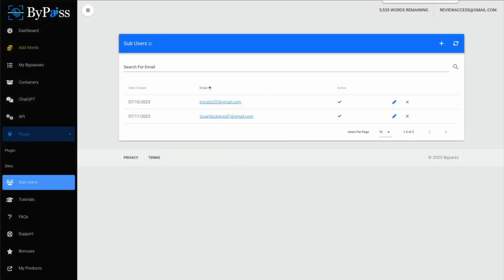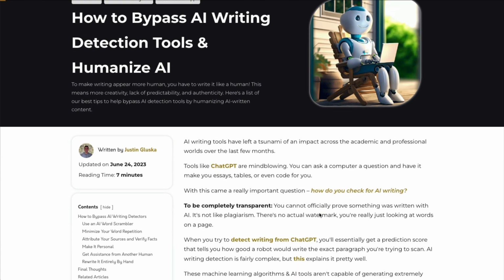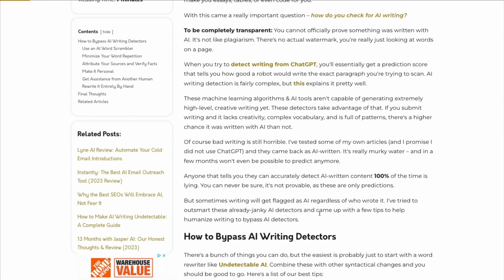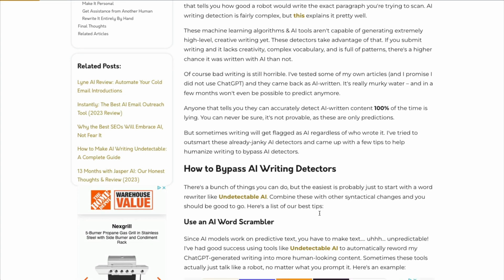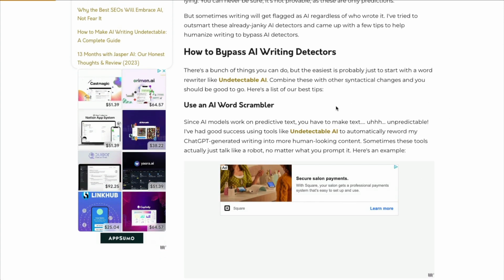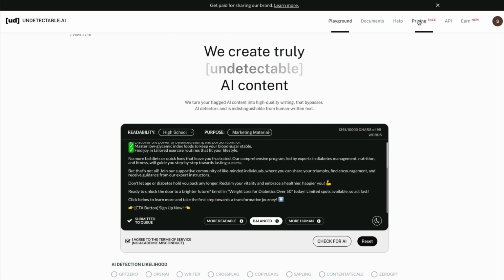Now, I did want to show you an article that I found online about how to bypass AI writing detection tools and how to humanize your AI content. And down here, he talks about different things, and this is a very good read. I recommend you read this, and I'll leave the link to this below. He recommends using another detector called Undetectable AI, which is another good online tool. This is a paid tool, but it is very good as well.